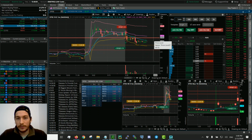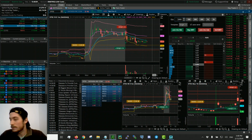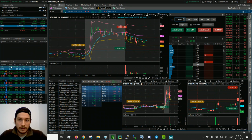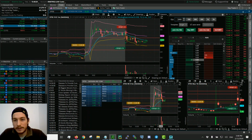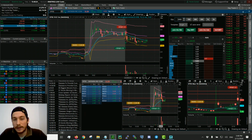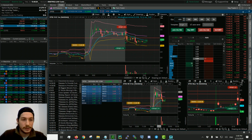I still have my alert. I would probably like to enter this if it dips below 3. DTS could be one of those red to green moves though. Kind of finding some big support in this area. I might have been way too cautious on it. It does look like it's gaining some momentum here, but I don't know if I'm going to be trading it just yet.